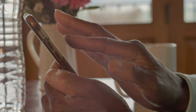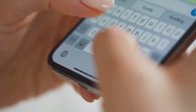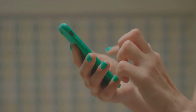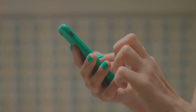This is how your phone knows the difference between a tap at the top of your screen and a swipe at the bottom. It's this level of precision that makes your touchscreen so incredibly accurate. So next time you're casually scrolling through your social media feed or playing your favorite mobile game, take a moment to appreciate the complex algorithms that make it all possible.